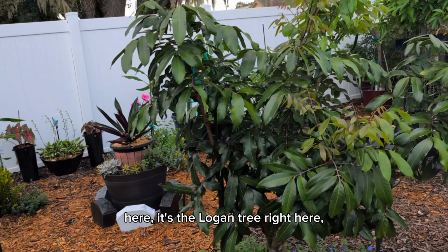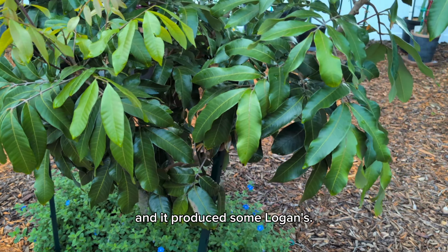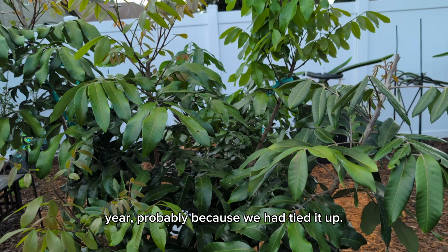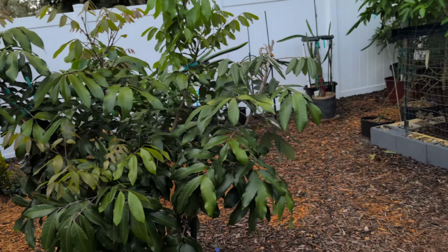Okay, as we go around here, that's the Logan tree right here. And it produced some Logans that were smaller this year, probably because we had tied it up. But now we went ahead and let it loose and it's starting to grow again.